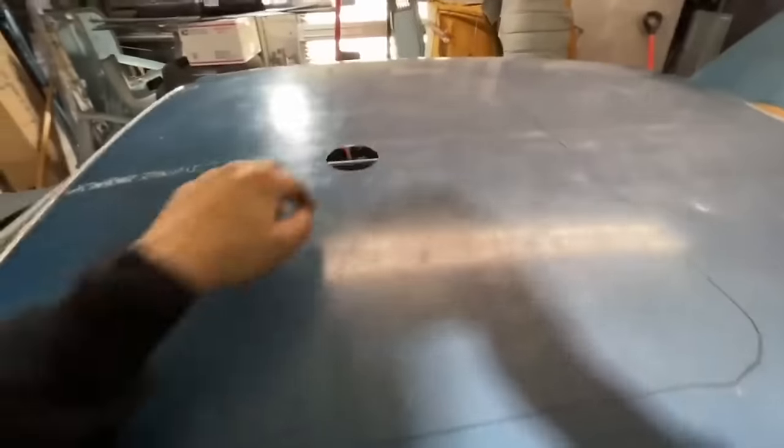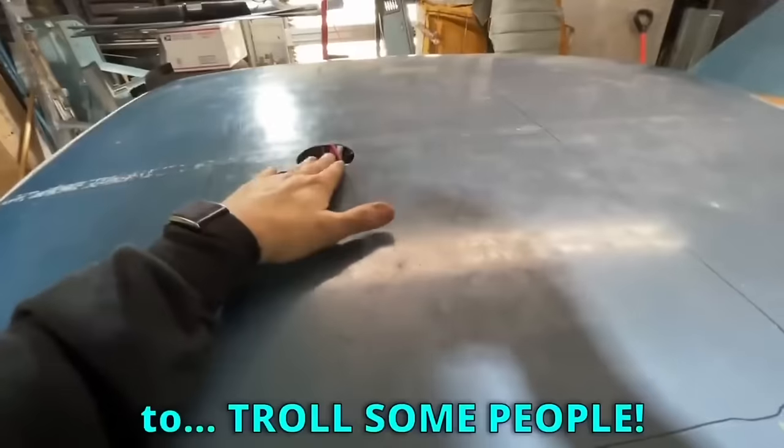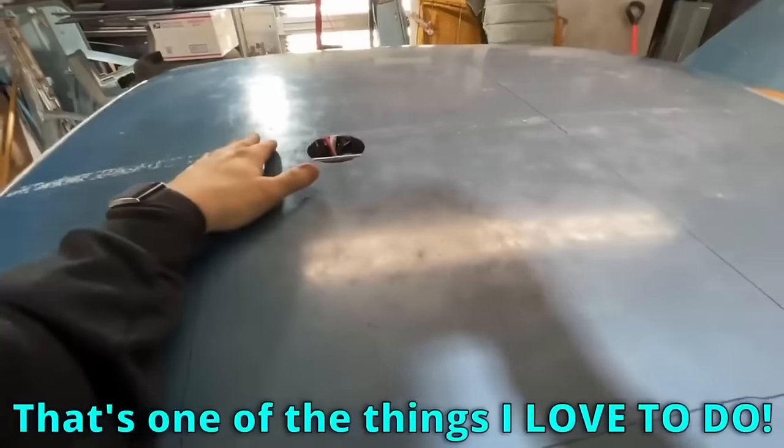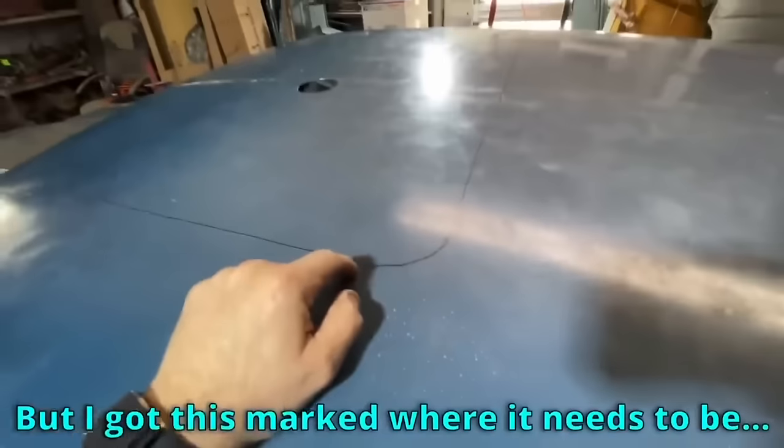I got it marked. I had to drill a hole to troll some people on TikTok and Instagram. We all know that's one of the things I love to do. But I got this marked where it needs to be.